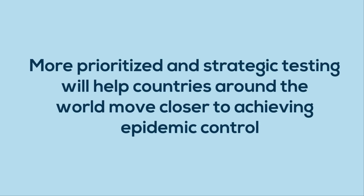More prioritized and strategic testing will help countries around the world move closer to achieving epidemic control.